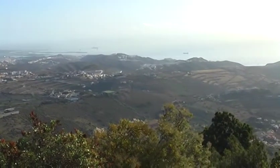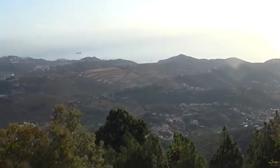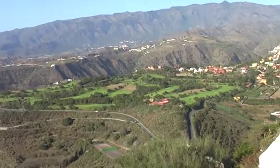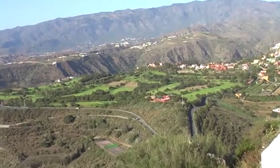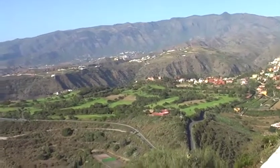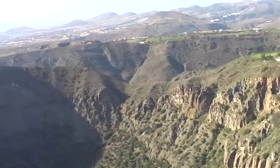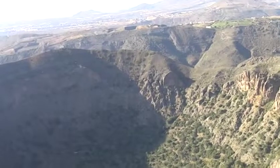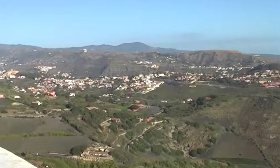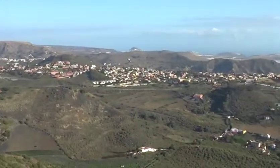Gran Canaria. And now overlooking the golf course, as you can see in the distance. Two contrasts, isn't it? Can we take a picture of that thing? There's some vineyards there, and a crater. And out there is the sea. Very still, very quiet day.